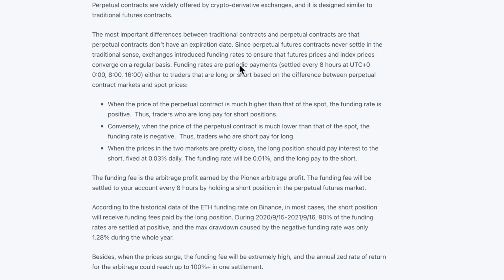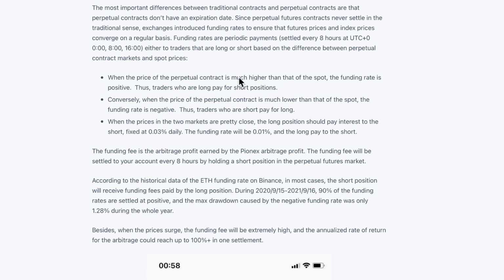So funding rates are periodic payments either to traders that are long or short based on the difference between the perpetual contracts markets and spot prices, right? So sometimes the long traders pay the short positions consistently on these intervals, and other times the shorts pay the longs. It all depends on supply and demand, right? If everyone wants to go long, then the longs need to give some money periodically to the short positions to make sure that the market is balanced. That's essentially how it works.